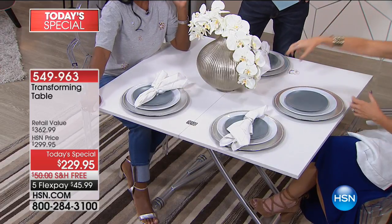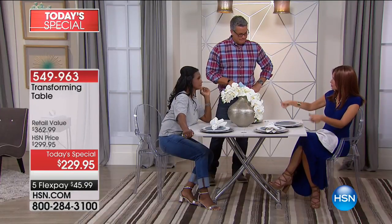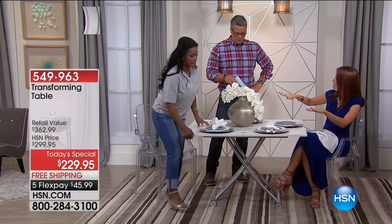Now, let me ask you, Alexandra, how does it stay? Like, as soon as you put it up, it just sort of locks into place? Yeah, there's a locking mechanism.